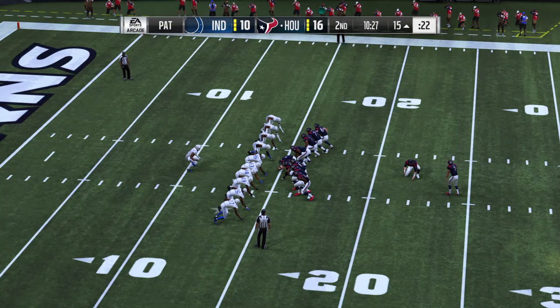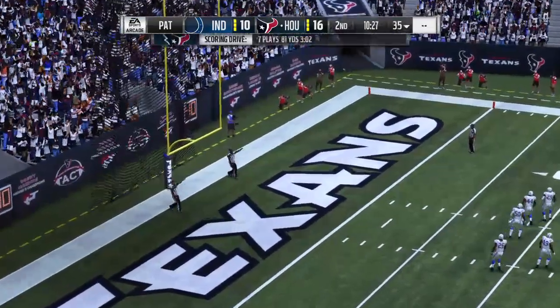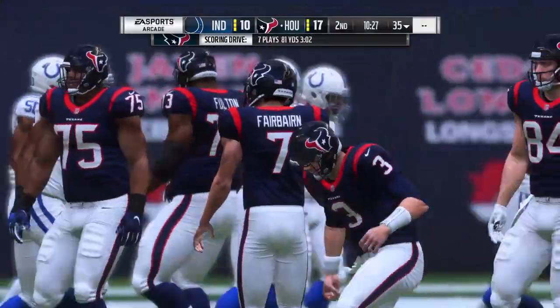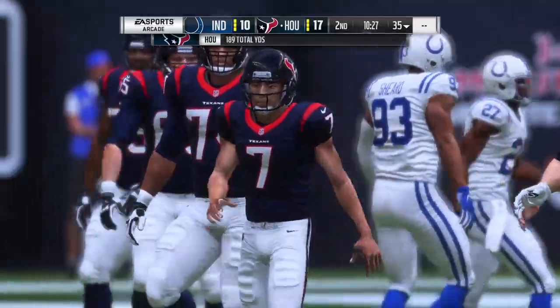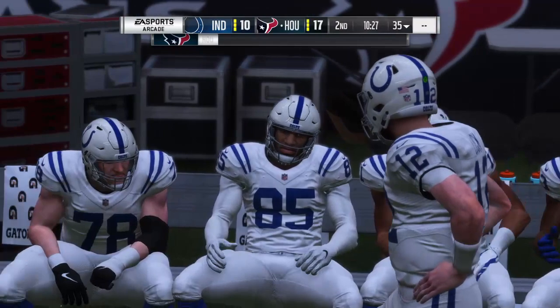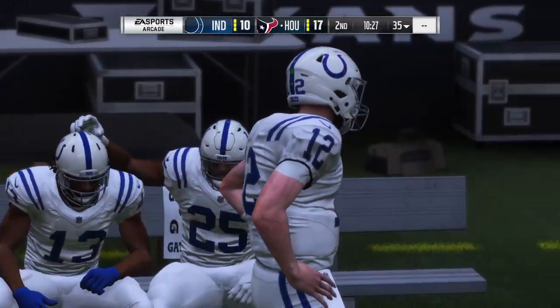Fairbairn now to add the extra point. Fairbairn good with the extra point, and that makes it a 17-10 score. So that winds up a 7-play drive all told, and it results in the Texans finding the end zone.